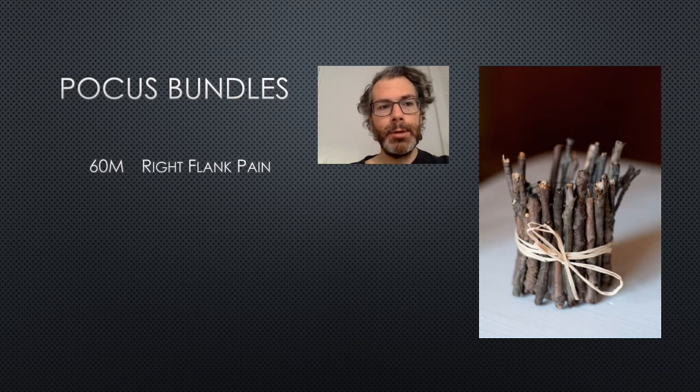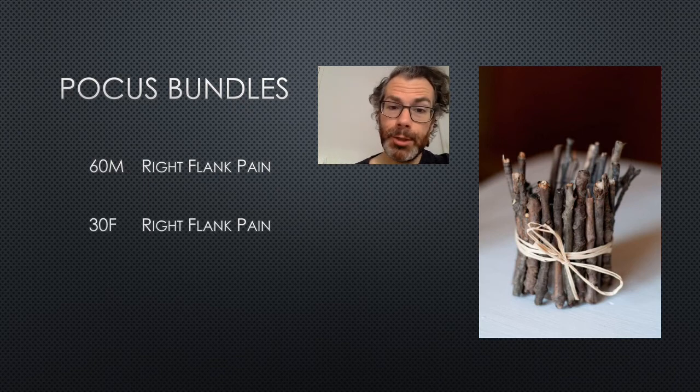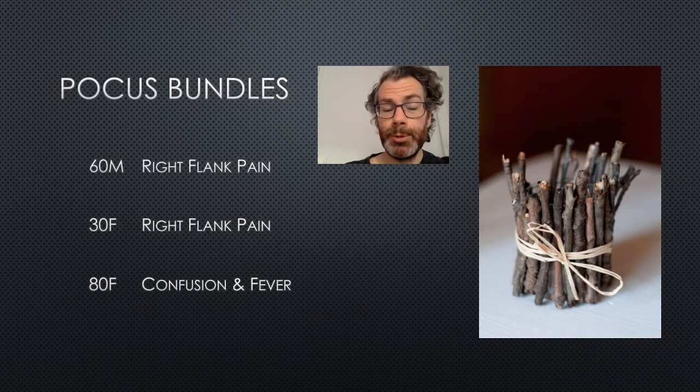So if you consider a 60-year-old man who presents with right flank pain, we're not just going to look at their gallbladder, we're also going to look at their aorta and possibly also their kidney for hydronephrosis. Whereas if it was a 30-year-old female, we wouldn't be so interested in their aorta, but we might look for free fluid to see if they've maybe got a ruptured ectopic. And if it was an 80-year-old with confusion and fever, there'd be a much broader differential. So here we might look at the lungs for pneumonia, we might look at the bladder, the urinary bladder for retention.